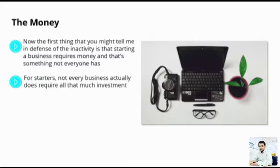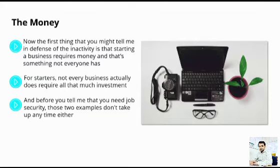This is the great appeal of being a digital marketer too. There's no real overhead other than the very negligible price of website hosting. And before you tell me that you need job security, those two examples don't take up any time either. In other words, you don't need to give up your job and pin your hopes on those plush giraffes. You can make them in your spare time and run the website mainly on the weekends. If you make your job fun, then it won't feel like you're overworked.